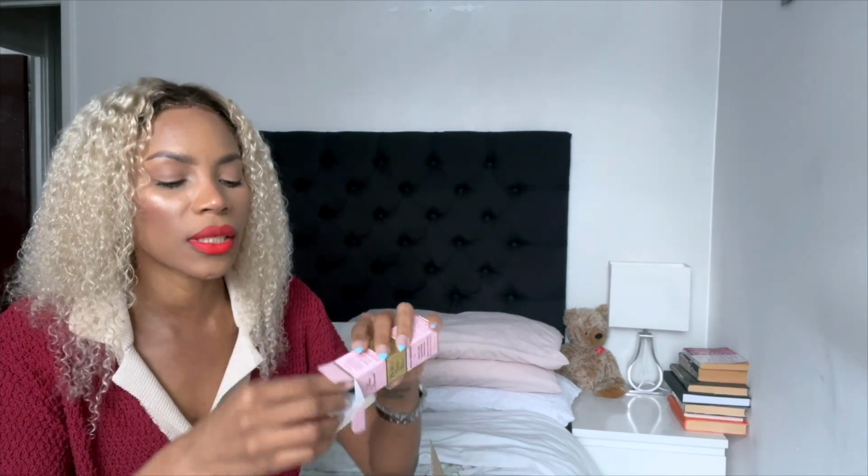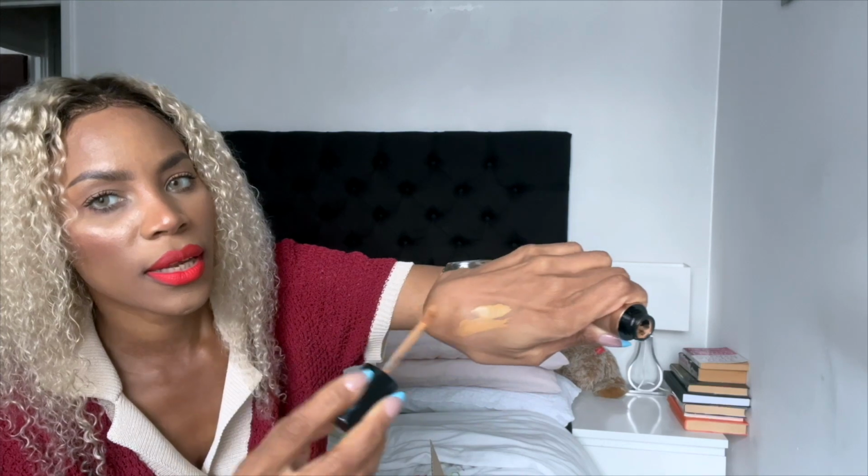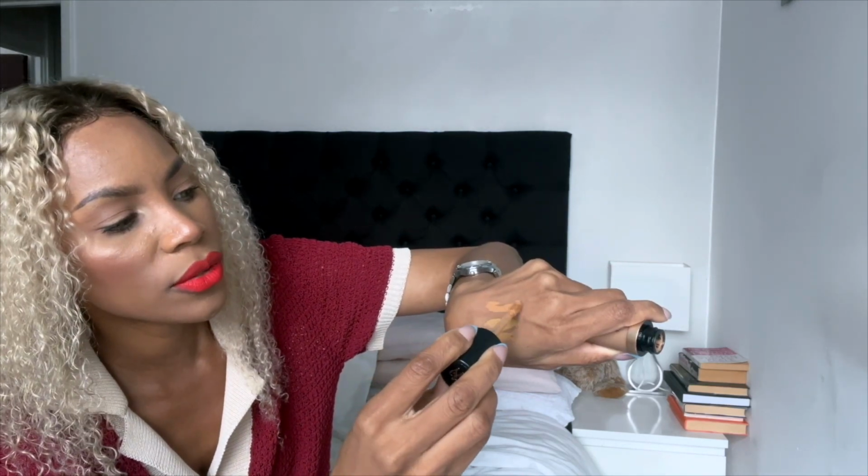I got the Too Faced concealer and I've used this before. I ran out of this, so I decided to get it again because this is a good one. This is the Born This Way Super Coverage multi-use sculpting concealer. Ooh, I love this because it comes with a massive wand. I got this in Warm Sand, lesser swatch. I'm not a very good swatcher, am I?